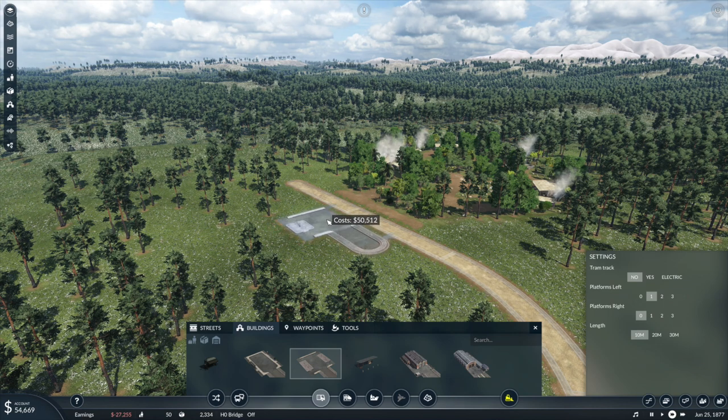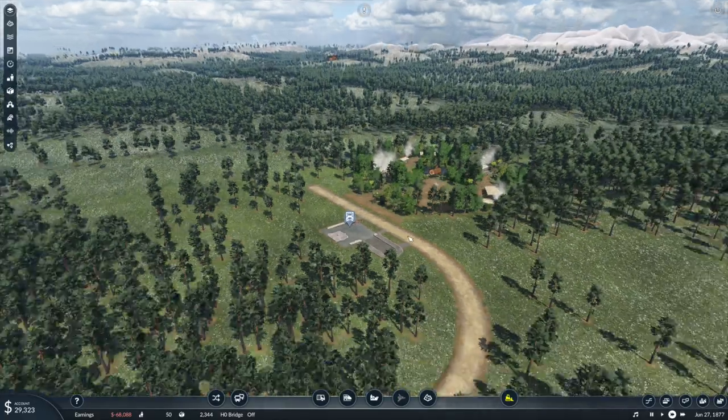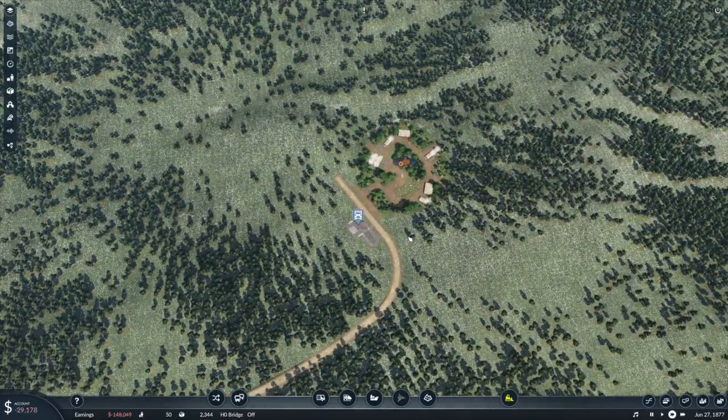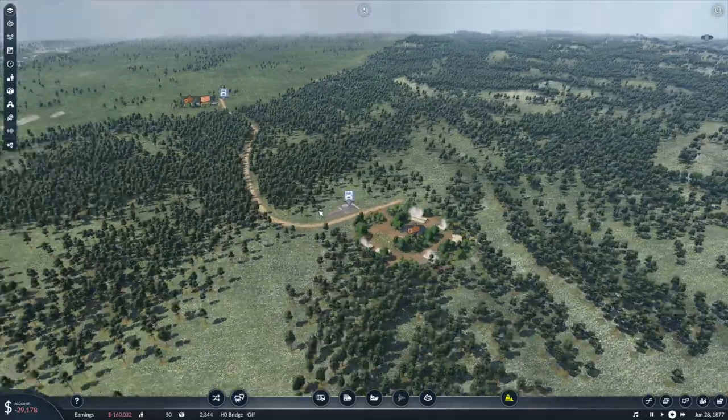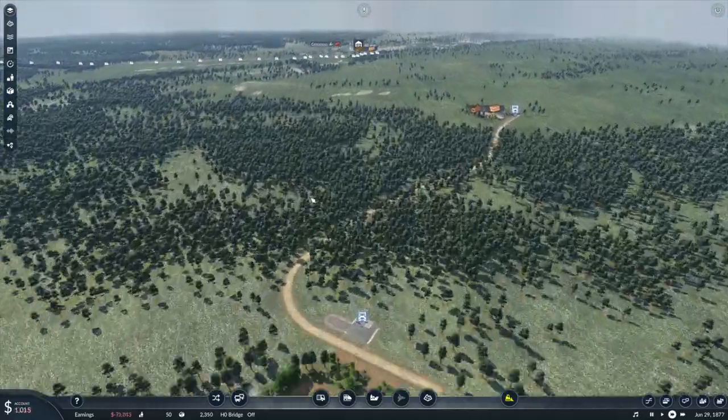It's going to cost us $50,000 just to get that. I would like to get it longer, so we're going to wait for a few seconds. Oh, again, having problems finding my keys again. That happens.